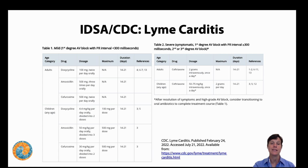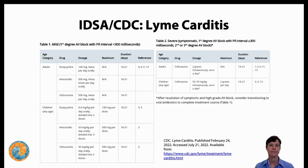Next, the IDSA CDC guidelines regarding Lyme Carditis. The first table looks at mild, first-degree atrioventricular block with PR interval of less than 300 milliseconds. The antibiotic options include doxycycline, amoxicillin, and cefuroxime. Doxycycline is recommended at 100 milligrams twice a day orally for 14 to 21 days, or an option would be to take amoxicillin 500 milligrams 3 times a day for 14 to 21 days, or cefuroxime 500 milligrams twice a day for 14 to 21 days.